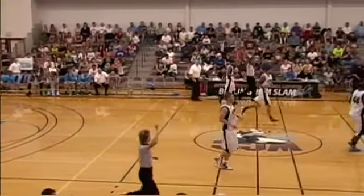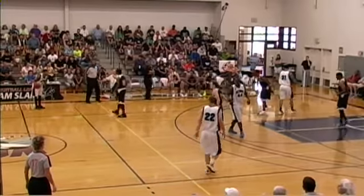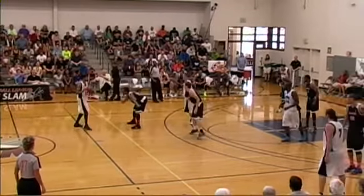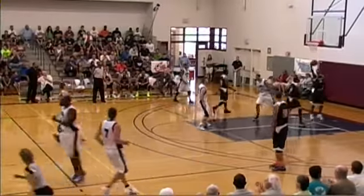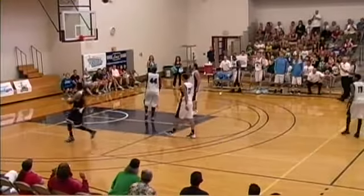See if they try and look for Paul from distance here. Mo yo-yos it to the top of the floor. He'll lob it now into Poole. Get it to Jacob. He'll float one up middle of the paint. He hits it. 2.7 seconds left. 70-60. Just across the half-court line. Runner will not go that time for Everett Spencer.